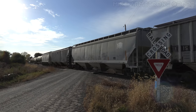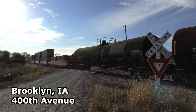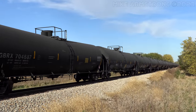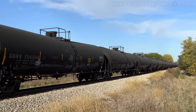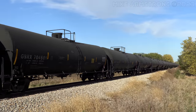At the 400th Avenue crossing, just to the west of Brooklyn, an eastbound Iowa Interstate mixed freight manifest train passed by. On the railroad, this train is known as the CBBI, or the Council Bluffs to Blue Island Daily Freight. This train and its westbound counterpart run once a day in each direction over the entire railroad, a journey that often takes 2 days to complete.